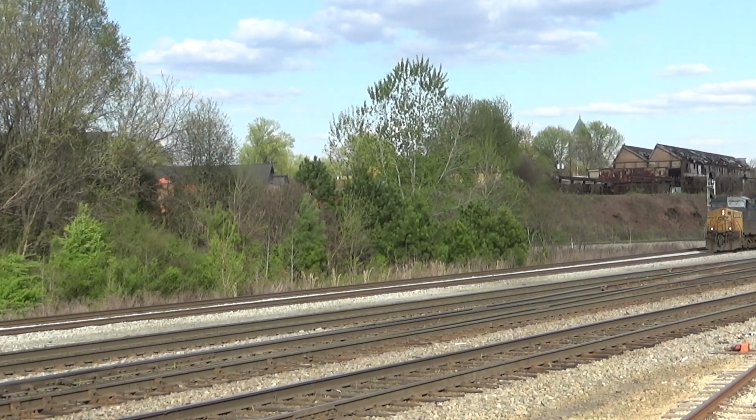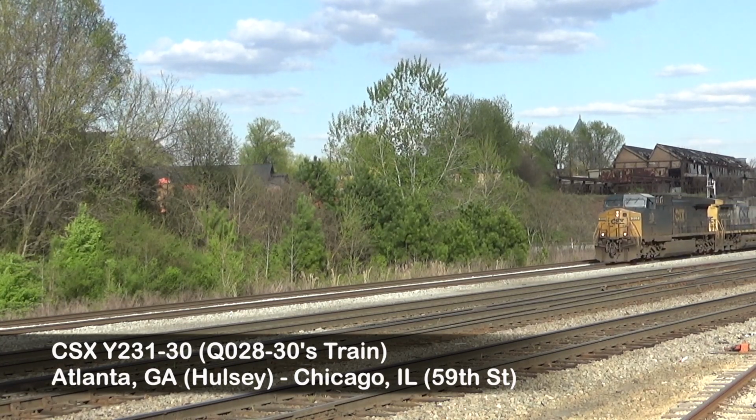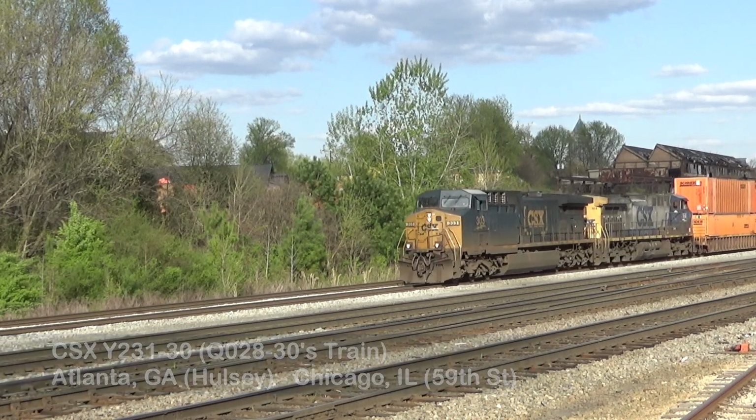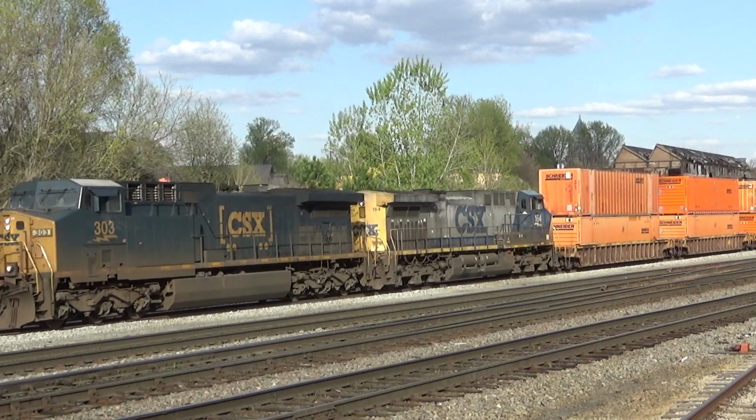CSX local crew Y231 brings train QO28 out of Hulsey Yard to Pine Street for the outbound crew to take towards Chattanooga, powered by a pair of AC-44CWs.